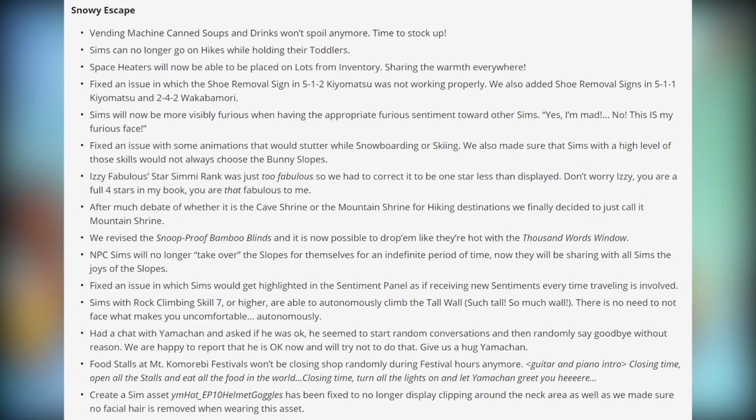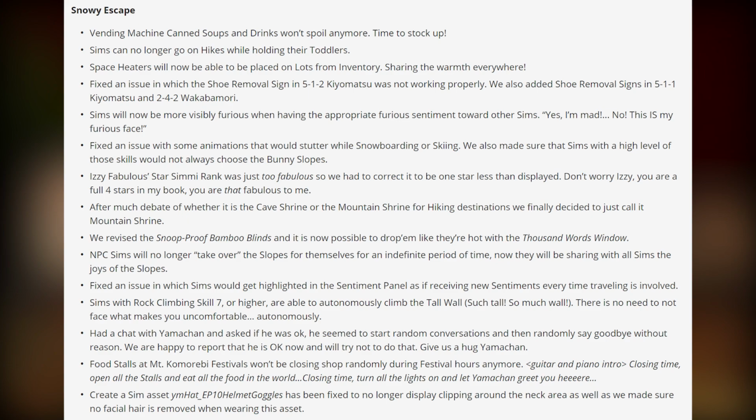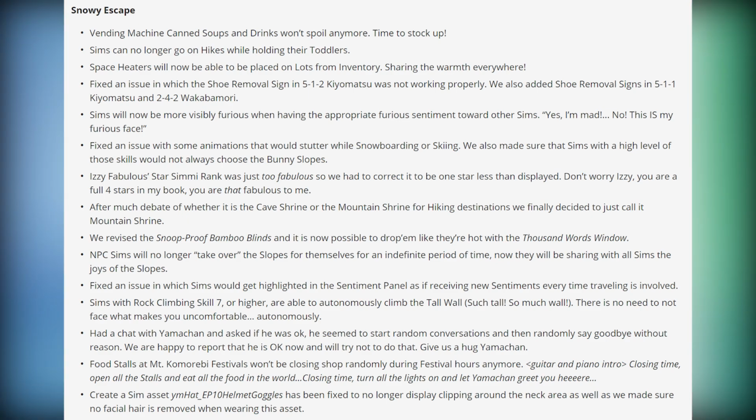Izzy Fabulous Star Sim's rank was just too fabulous, so we had to correct it to be 1 star less than displayed. Don't worry, Izzy. You are a full 4 stars in my book. You are that fabulous to me. After much debate of whether it is the cave shrine or the mountain shrine for hiking destinations, we finally decided to just call it Mountain Shrine.